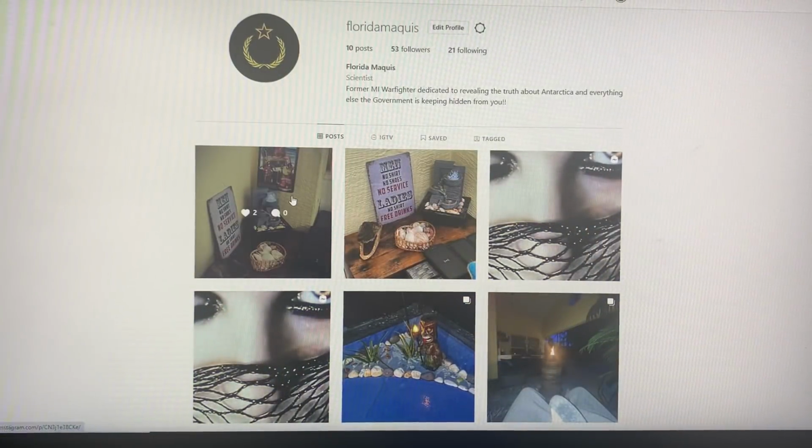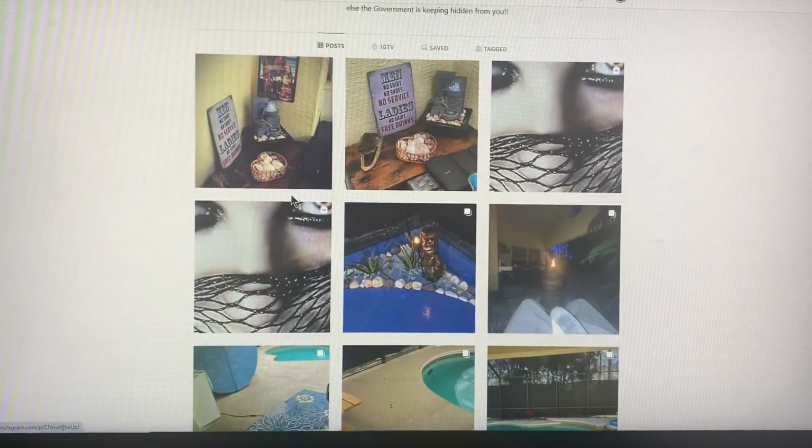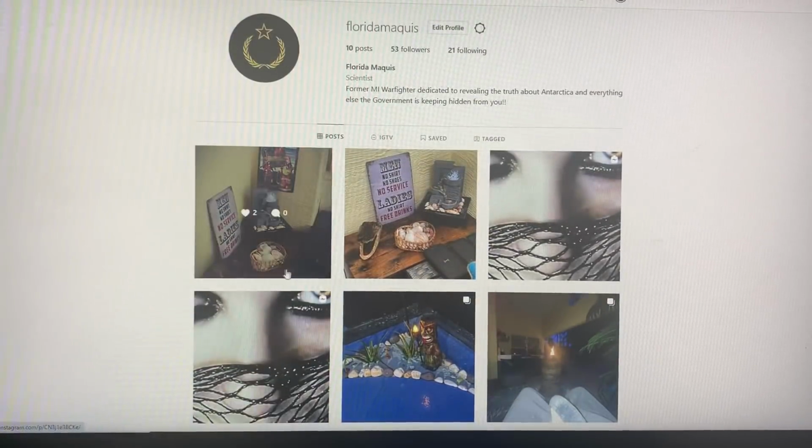Now, this is just another picture of what the center island looks like at night. If you want to see the entire project, by the way, start to finish, I did some decorating, and it's on my Instagram. The Florida Maquis is on Instagram, and it shows the whole project, the painting, everything, what it looked like before, the furniture, the whole bit.